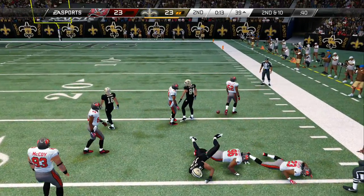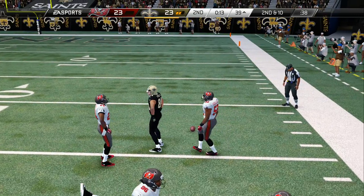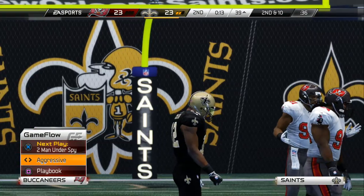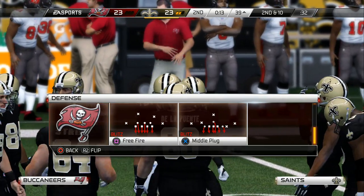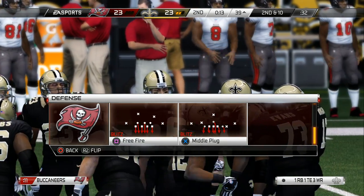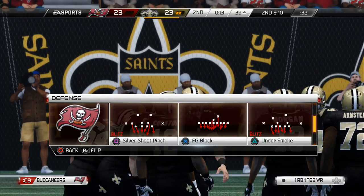He had it, but the hit jars the ball loose. Good anticipation that time by the defender. He gets to the receiver just as the football is arriving, and he makes a beautiful hit to knock the football loose.